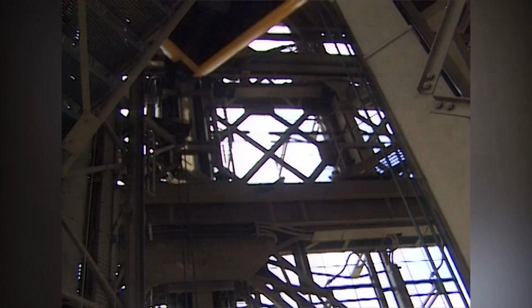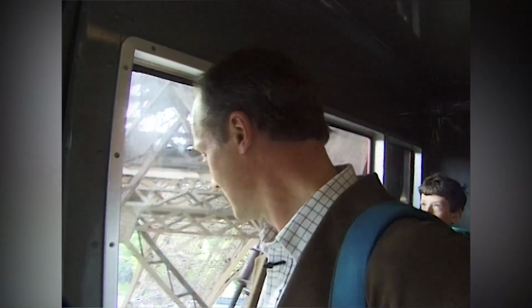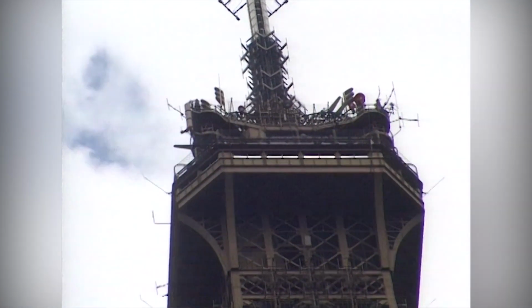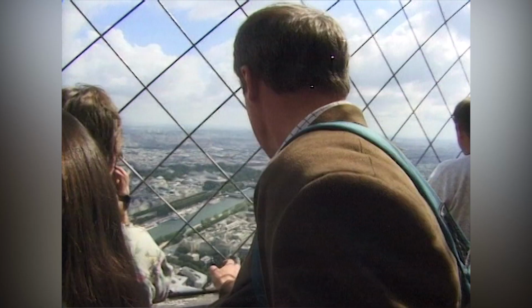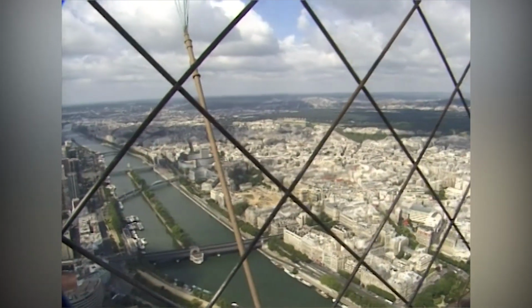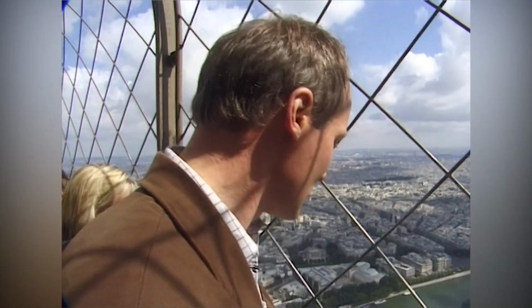Must be very exciting going up in the lift. They were just recently invented. Quite exciting today, really. To a Parisian in 1889, the highest thing you'd ever have been in would be a 7-story apartment block, like the ones down here.